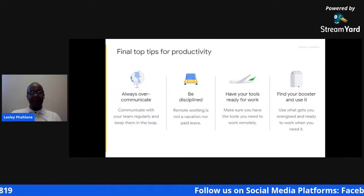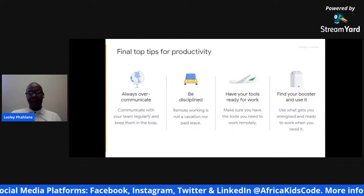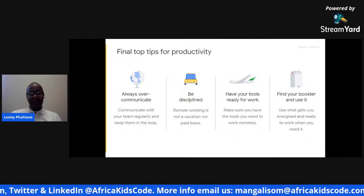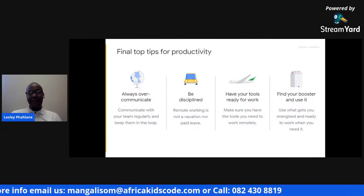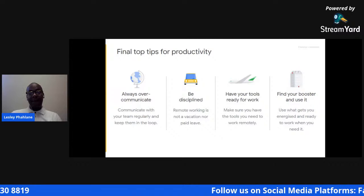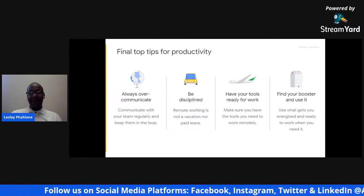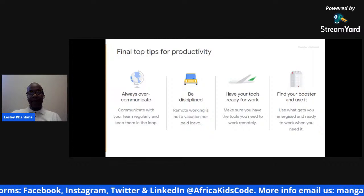Thirdly, have your tools ready. For most people that can and will be working remotely, the lifeblood of their productivity is power and internet. Make sure you have alternative sources of power, a generator or inverter, and unlimited fast internet service. You can also find the number of the distribution company of your area and talk to them. Work when they give you light, and if nothing is working, let your boss know so they can get you power packs.